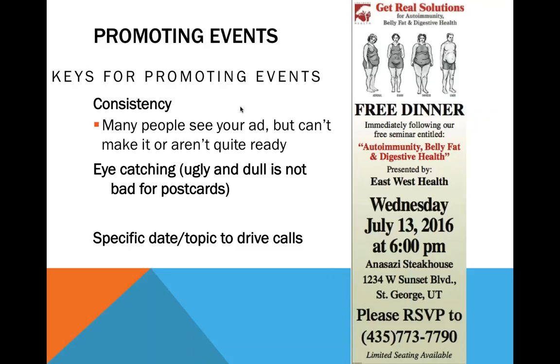I try to alternate them though. I get bored with the same presentation every week, so I try to alternate it as well. But that'll drive people, because it's like, "Oh, hey, I have a thyroid problem, or I have some digestive problems. I want to learn more." Whereas if it's just a generalized health thing, it's tough. Belly fat always gets people there, but what we've noticed is the people who respond to the belly fat ads are a little more challenging to close on, converting to an RF, but it can still be really good. So don't be discouraged by that at all.